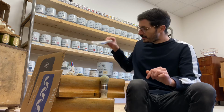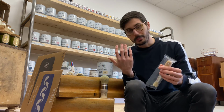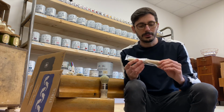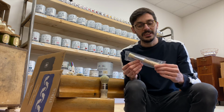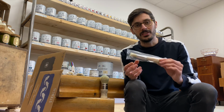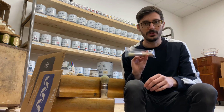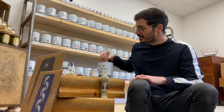You can apply the stencils, as I said, using a brush or a roller or a little stencil brush. These are also brilliant. They're really nicely designed. They're really easy to use. And again, they are really durable, so they will stand the test of time.